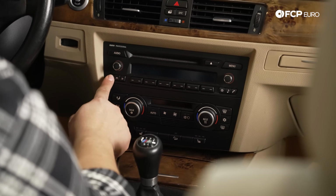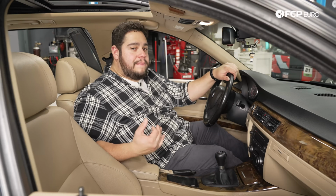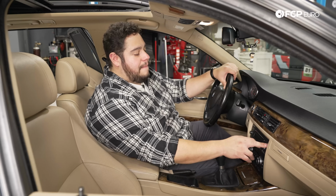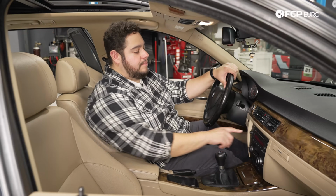Any buttons that are sticky or don't come back, stay away from. Coffee is a popular killer of those, or soda, or just any kind of sticky tea or juice or liquid. So make sure you avoid that, and if so, bring it up during your report before you make your purchase.